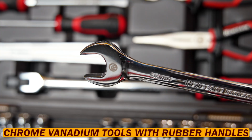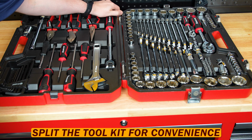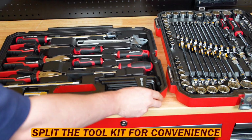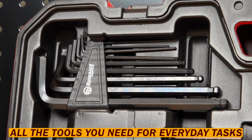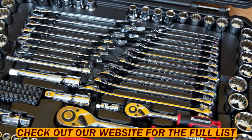Every tool in this kit is forged from chrome vanadium steel with rubberized handles for grip and comfort. And you can even split the durable blow-molded case in half at the hinges, giving you more flexibility on the job. Choose from a selection of 72-tooth ratchets, sockets, combination spanners, screwdrivers, hex keys, wrenches, pliers, and more. For the full list of tools included in the kit, make sure you check it out on our website.